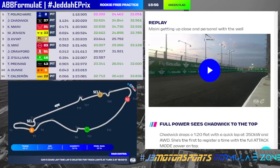I think that's quite nice about the nature of that hairpin is it lends itself to a wider entry, which then lends itself for someone thinking, I'll have a dive down the inside. Yeah, absolutely. Looking forward to seeing what that will happen. This bus stop chicane actually does remind me of the old Spa bus stop chicane as the drivers make their way through, especially that second part of it, launching on to this curved straight down into turn 13.